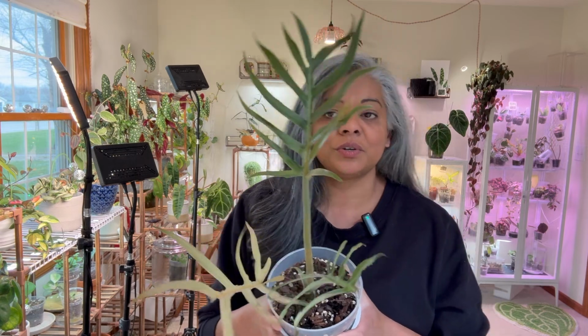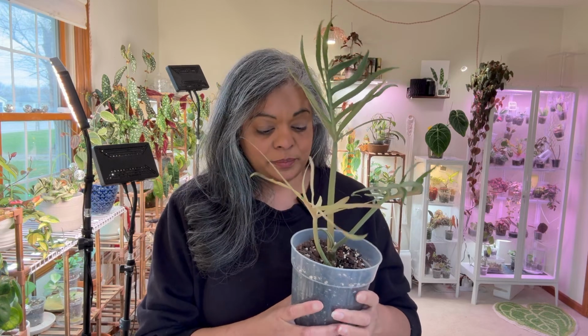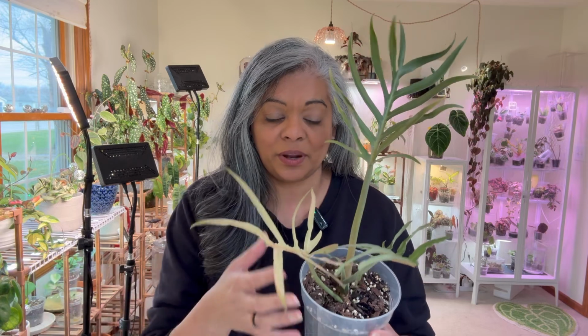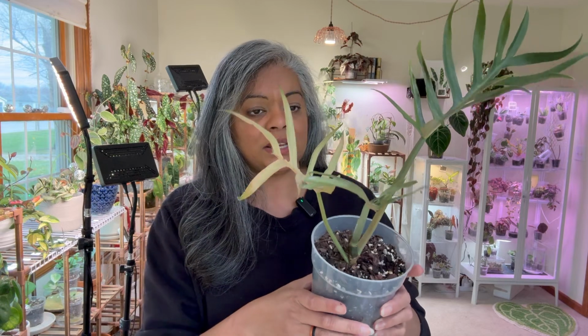This is my struggling Philodendron Tortum. I moved it to our bedroom in an east window, and it just hasn't liked that area, and I think it's because it's too cold. So now I've moved it out and put it in the kitchen because this plant is supposed to go to someone, and I'm not going to give her a plant that is on the struggle bus. I want to get this plant healthy again. I repotted this just a little bit ago. We're going to take a look at the roots to see what's going on, but I think it's just been so cold. It hasn't done well.